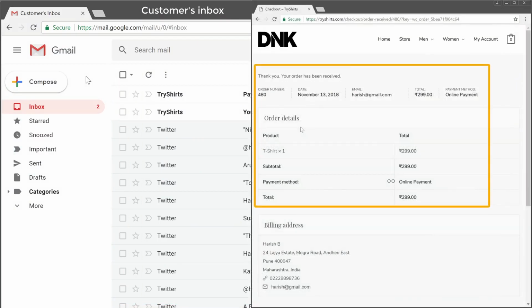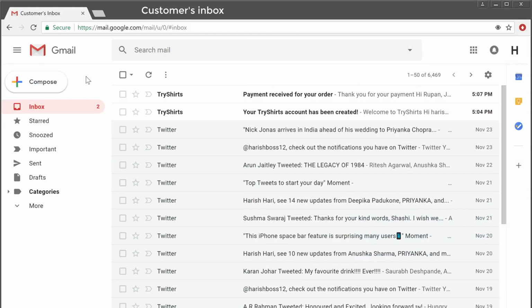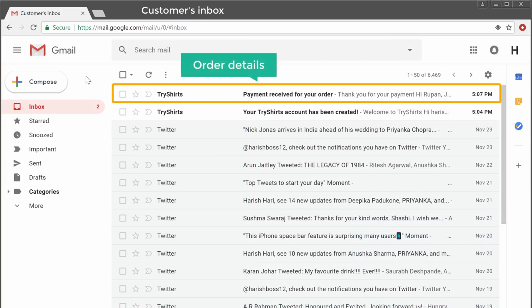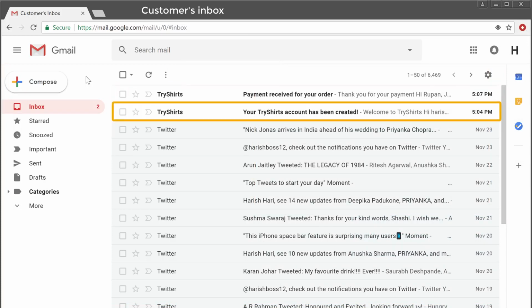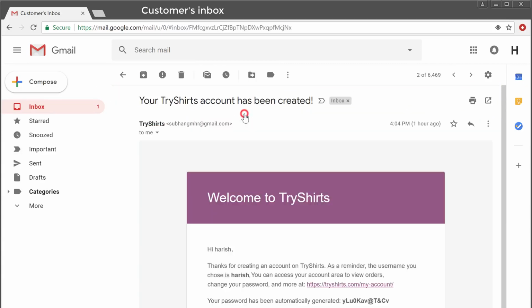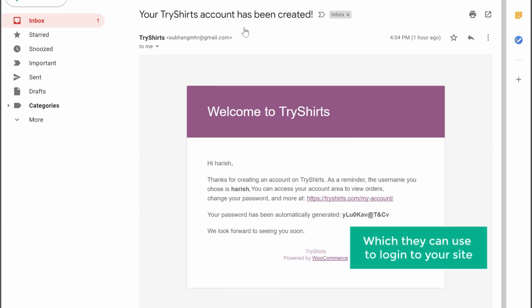Now once a customer has ordered a product from your site, their account will be automatically created. And now if the customer goes to their inbox, they'll get one email with the order details and another email with the details of their account. So if we open this email, here you can see that the customer has got the password which they can use to log into your site.